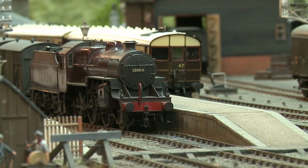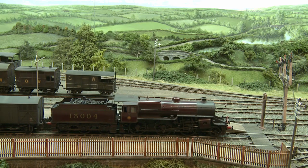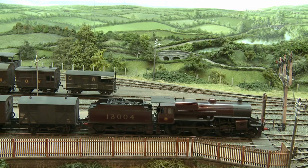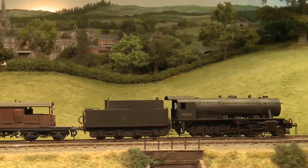My O-gauge layout is based on Pontrilas, which is located in the Welsh Marches between Hereford and Abergavenny. The station and surroundings are a close rendition of the original. The corners, however, are fictitious, modeller's license.